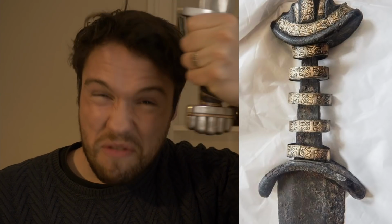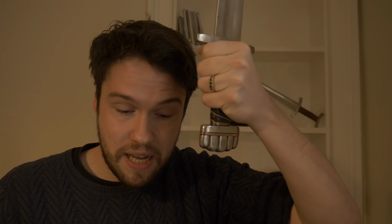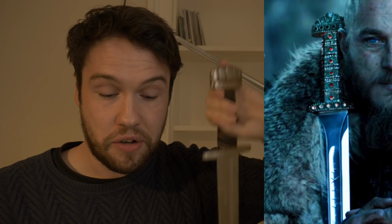These are very often in two parts in the Viking Age. The sword that we've got here, if we flip this around, has a lobed pommel. These are the lobes. It's got little lumpy bumpies on top of the pommel. It's got a grip, it's got a handguard, and it's got a blade.